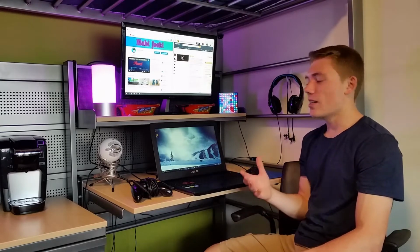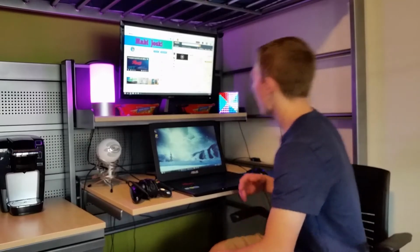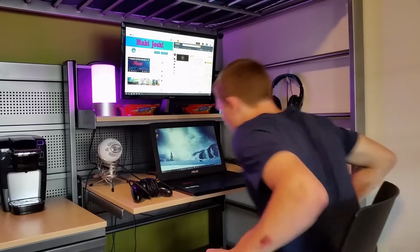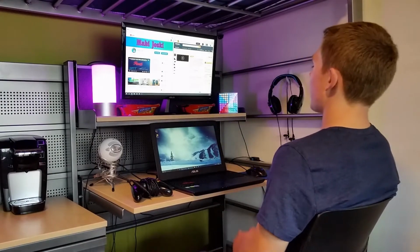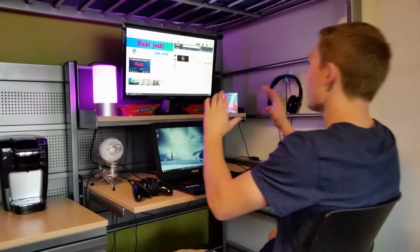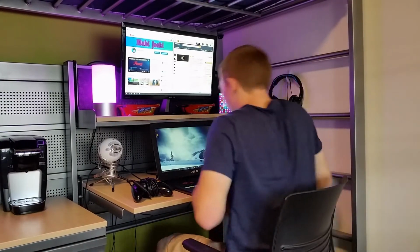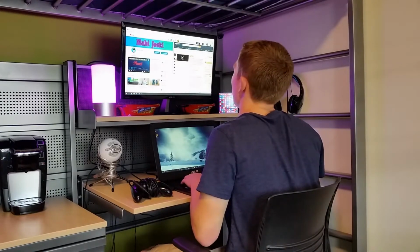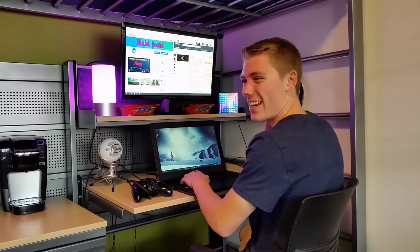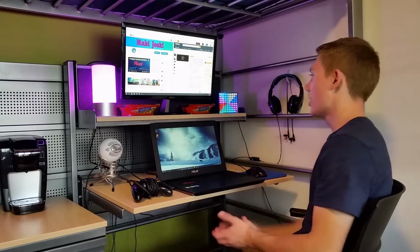Gaming wise, I've used it a little bit, but it's a little high, so if I'm sitting like this, it's just a little higher than I like. Scooting back makes it a lot easier to see, but if I'm working on the desk, it's kinda bad on the neck. But for just casually glancing up, it definitely gets the job done.